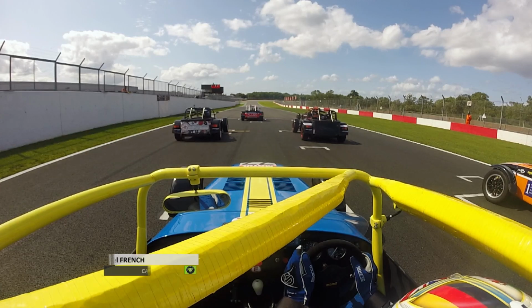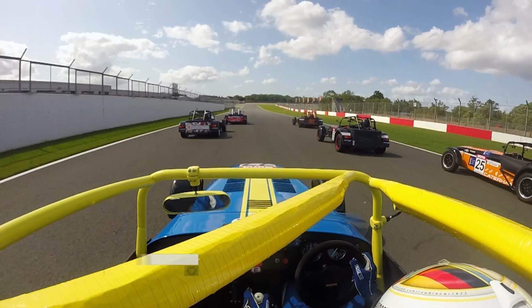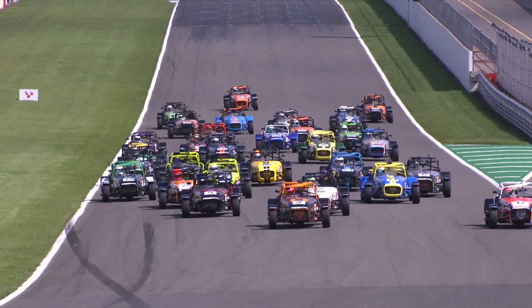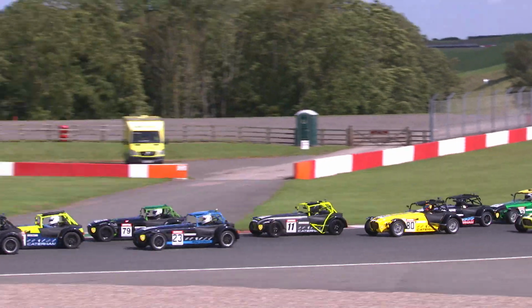Red lights on board here with Daniel French. He starts on row number 3, gets an OK start. It's fairly equal there amongst most of the front runners as they launch off the line down to Redgate Corner for the first time. Tom Allen on the outside line in the red and black car, and I think it will be the pole sitter Murphy that hangs on to the lead through the first right-hander.